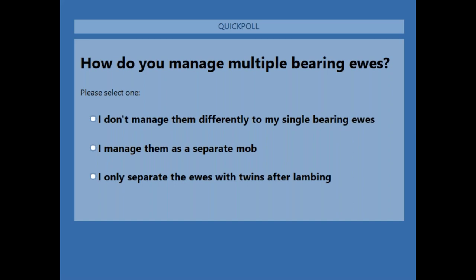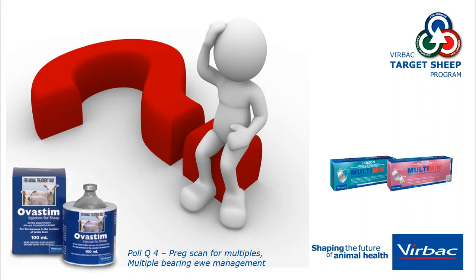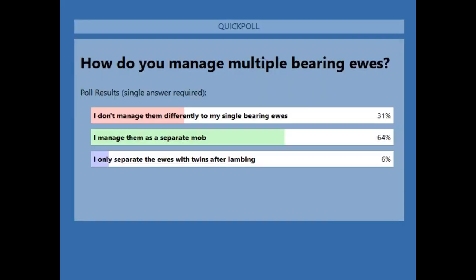We'll shut that one down in 3, still some responses coming through, 2, 1. So 64% manage them as a separate mob, 31% don't manage them any differently to the single bearing ewes, and 6% only separate the ewes with twins after lambing.